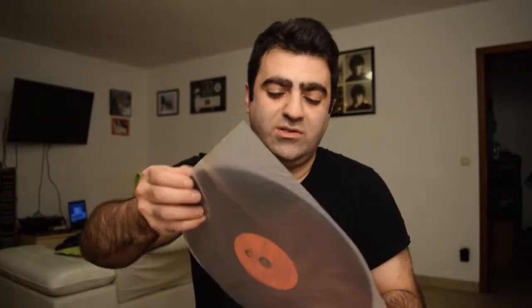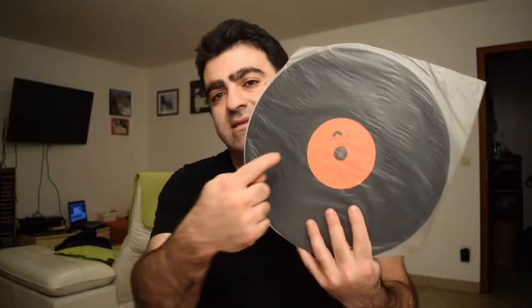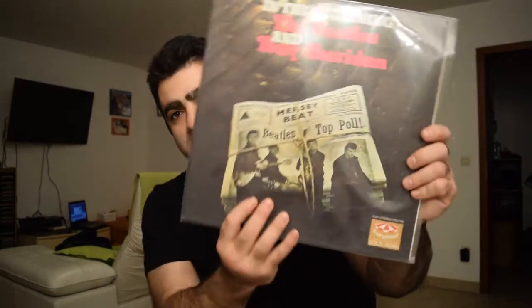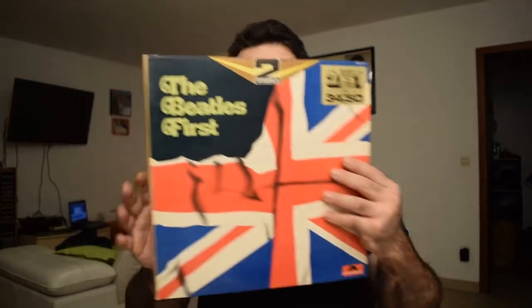Now what's even more interesting about this one is that the album is on the orange Polydor label, and on the label it says "In the Beginning", just like the album with Tony Sheridan: In the Beginning, the Beatles and Tony Sheridan. But here it doesn't say "In the Beginning" on the sleeve. It says The Beatles First. So it's a very interesting, very unique pressing. This is the French one.